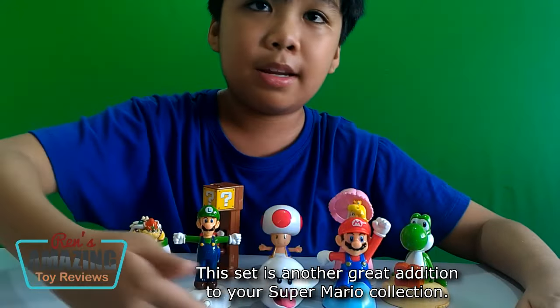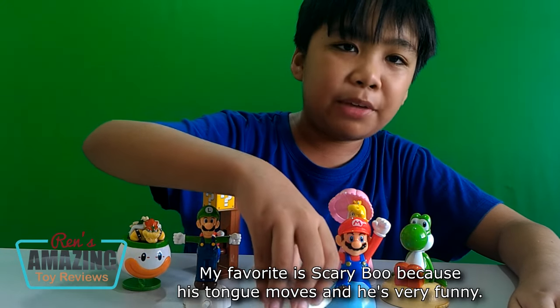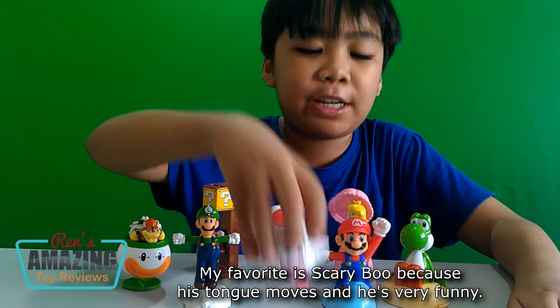This set is another great addition to your Super Mario collection. My favorite is Scary Boo because his tongue moves and it's very funny.